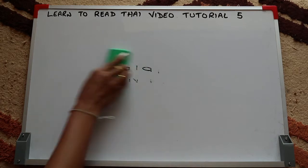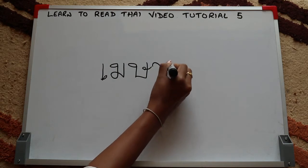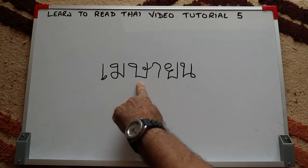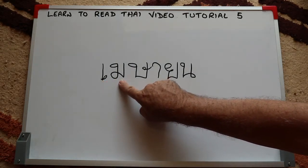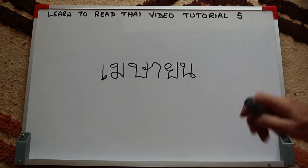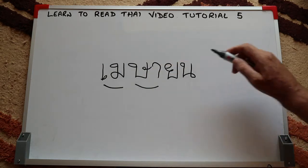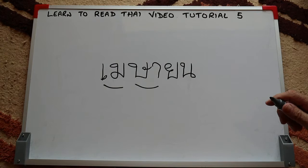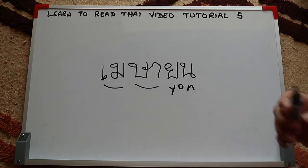Now we'll do another word, and I'll demonstrate the inconsistency. We've done all the characters in this word apart from one. This is one of the S consonants that we haven't done yet. But what we have here is the M consonant and the sara A. So that's a may. This is an S consonant and a long R, sa. And here's the Y and the N consonants. And as I mentioned before, when you don't see a vowel, you have to insert an O to get yon. So I'll get Pom to say that for you.